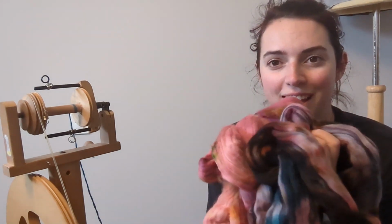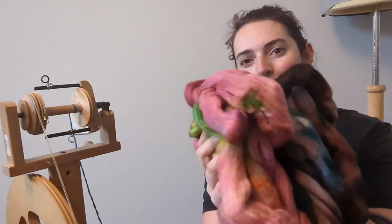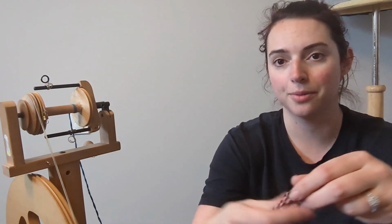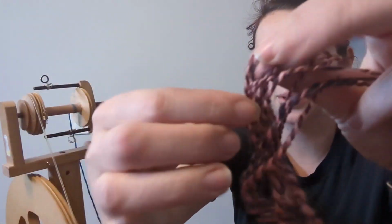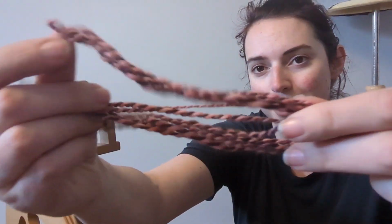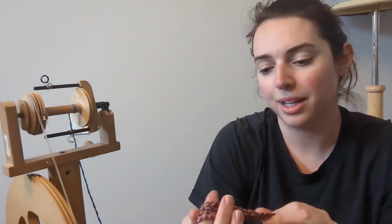And they actually play really nicely together. So despite my desire to just be able to not worry about singles management and ply from both ends of a center pole ball, I did sample what these would look like plied together. So here's that sample of the 2 plied against each other, and it is really nice, but I backed off.